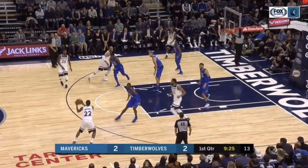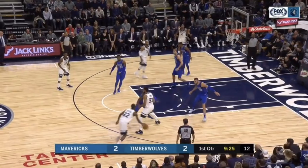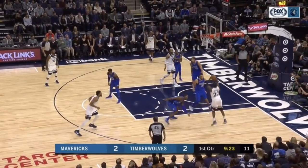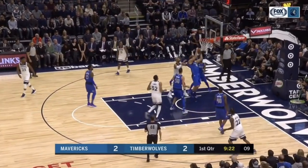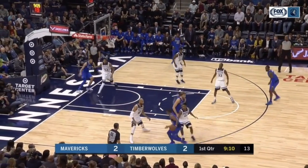Wiggins catches it, and then Towns right here is setting a ball screen. Even though Towns doesn't do a great job of setting that screen, the design is nice. And then Wiggins comes off the ball screen. He has a couple of looks here. He could skip it to Teague in the corner, pop it back up to Towns up top, who's popping off the ball screen, or pull up for the jumper. He decides to pull up, and even though he airballs it, it's just a really nice action set by the Timberwolves.